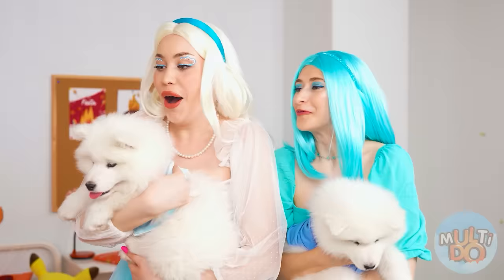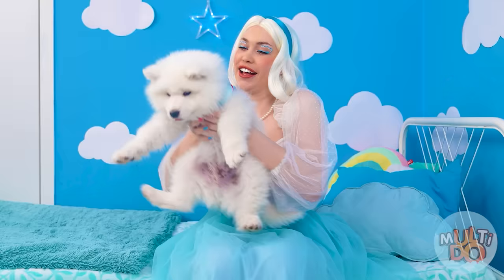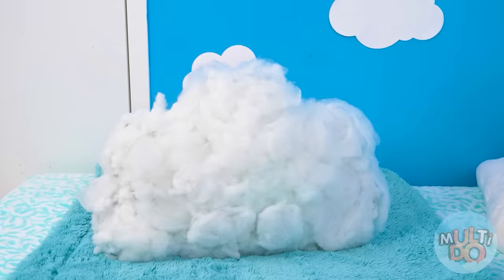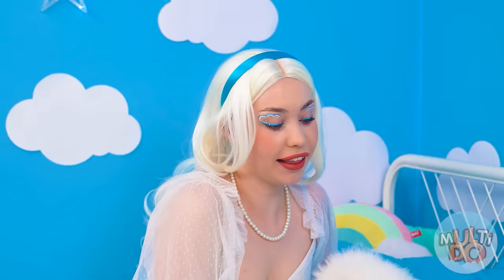We will also make beds for you. Welcome to our room. Here you will live with us. Make yourself comfortable, puppy. Do you like it? Do you want to scratch? What should I make a bed or litter out of? Oh, I know. I'll use the element of air. And here's a cloud. A little magic and ta-da! Get in, baby. It's all for you.